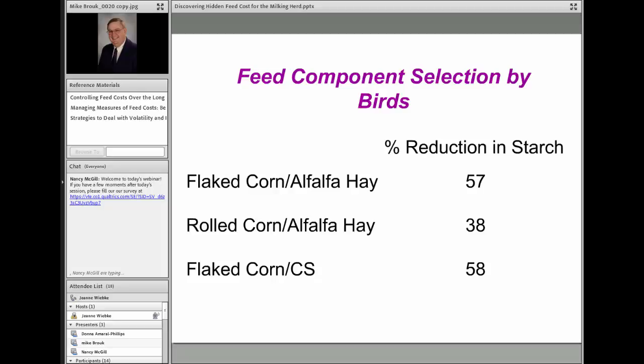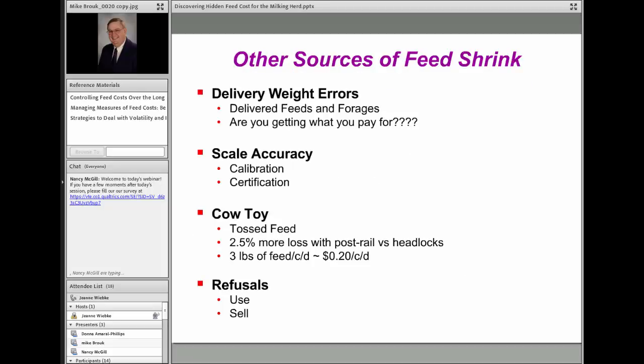So if you're using steam flake corn and you have starlings, they're going to pick out a high percentage of the starch. You might have to look at when you actually feed animals. You may have to feed more heavily at night than in the morning, or feed several times a day to reduce the amount of exposure to these birds. If you don't, your diet can be significantly unbalanced simply because of what the birds are taking out of it.